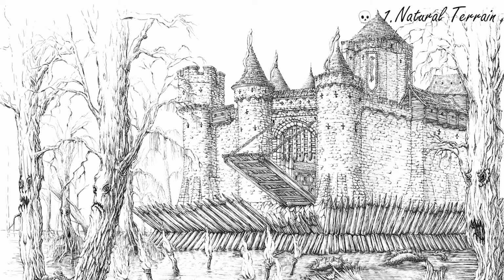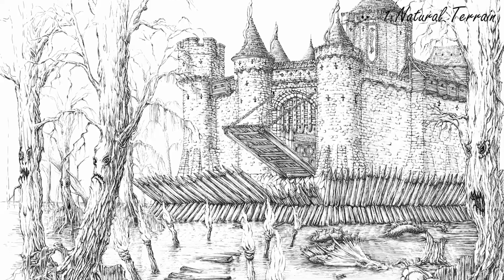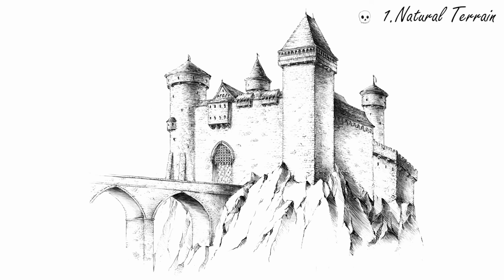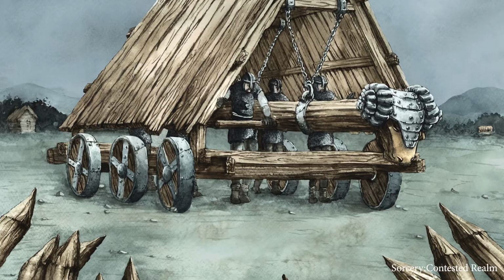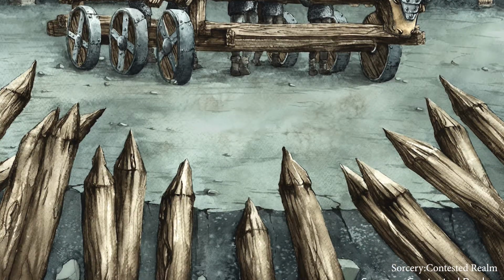Number 1. Natural terrain surrounding the castle. In the case of lowland castles, it might be a lake, a river or wetlands. In the case of highland castles, it would be highlands. In general, those were places difficult to surround with an army and not very siege machines friendly. This obstacle was usually quite easy to overcome though.